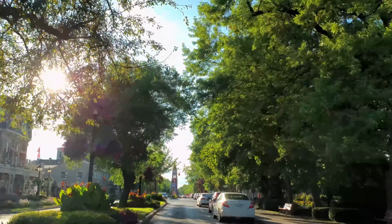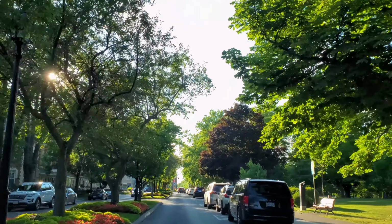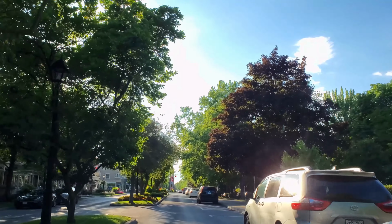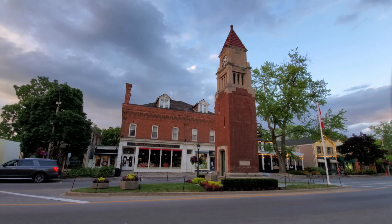This beautiful town is only 20 kilometers north of the world-famous Niagara Falls. If you get an opportunity to visit Niagara Falls, you must try to visit this charming town.